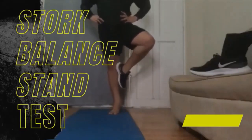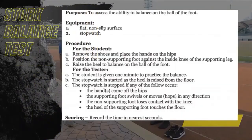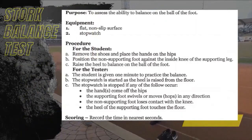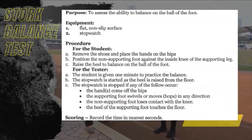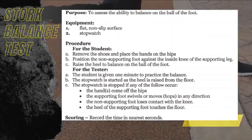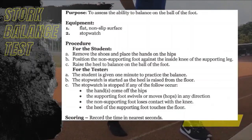Stork Balance 10 test. The purpose is to assess the ability to balance on the ball of the foot. Equipment: a flat, non-slip surface and a stopwatch. Procedure for the student. First, remove the shoes and place the hands on the hips. Position the non-supporting foot against the inside knee of the supporting leg. Raise the heel to balance on the ball of the foot.